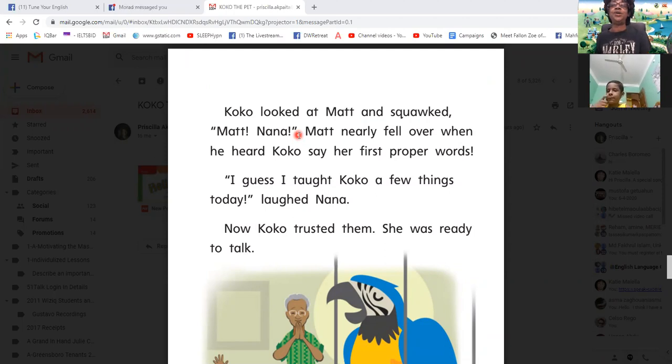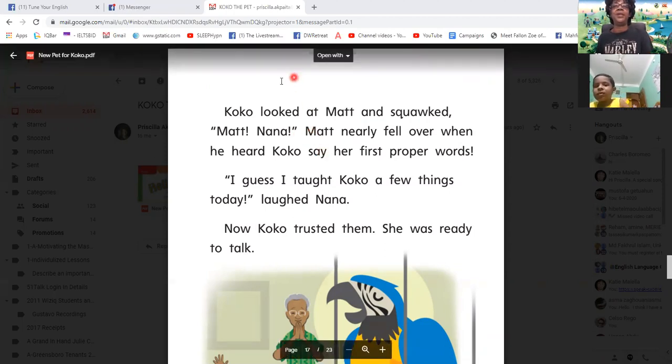Awesome. So why is Coco ready to talk now? Because she trusted them now. Do you think Matt is happy that Coco is talking? Yes, he's very happy.